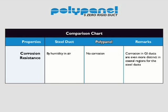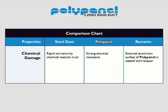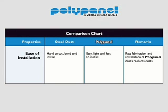Moisture corrosion resistance. Steel duct is liable to corrosion from airborne moisture, particularly in coastal areas. Polypanel's lacquered aluminium outer sheet is relatively impervious to moisture-based corrosion. Chemical resistance. Polypanel's lacquer-coated aluminium exterior is more resistant to chemical corrosion than sheet metal. Ease of installation. Fast fabrication and installation of Polypanel and less need for heavy lifting equipment reduces installation time. In many cases, unskilled labour can be used.